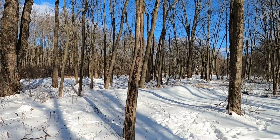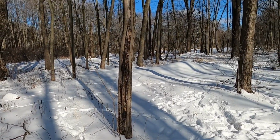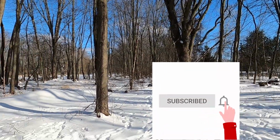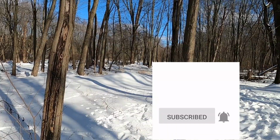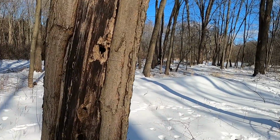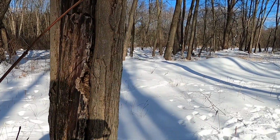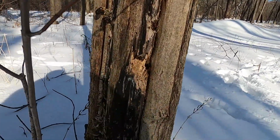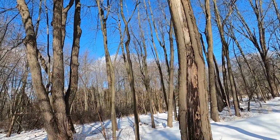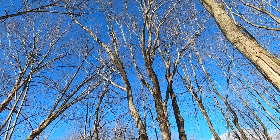You can tell that tree was struck by lightning. And that big one was too. And we got woodpeckers all over this swamp. Look at what the woodpeckers do to this tree. Yeah, if we're quiet, we might find a woodpecker. You can hear them.